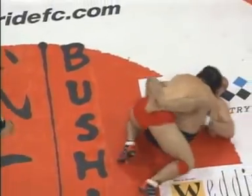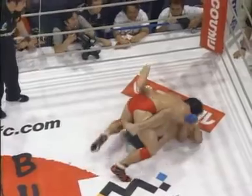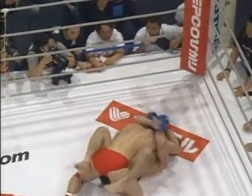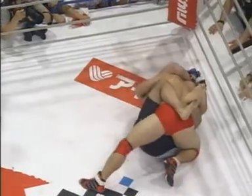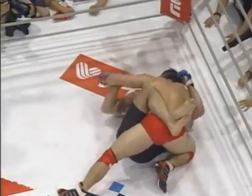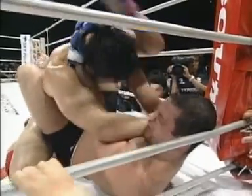He did. Now, the decision's not quite as easy as you might think, because there was a lot of time where Gracie had the back of Minowa. So the fight is fairly close, but Minowa did a lot in the last round and towards the end of the first round. And let's not forget that Gracie also received a red card. He did, and that will affect the fight.